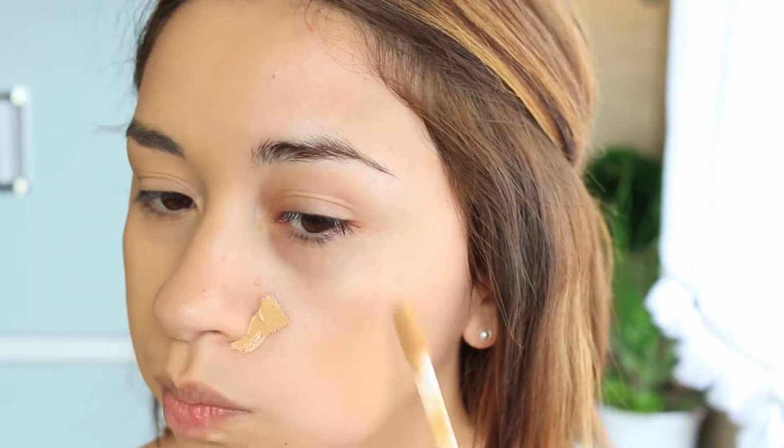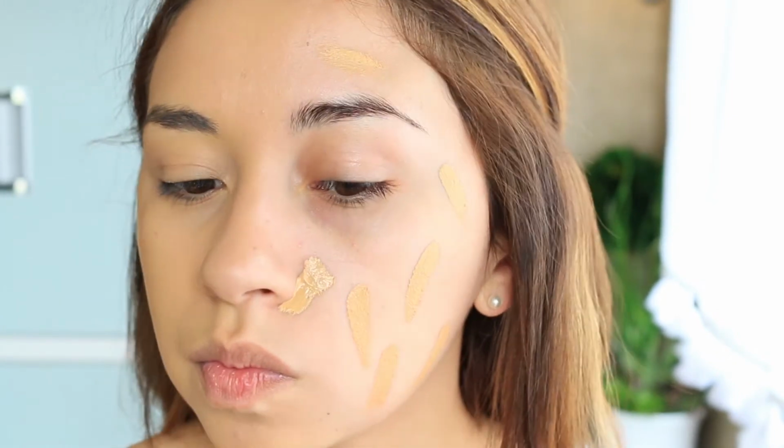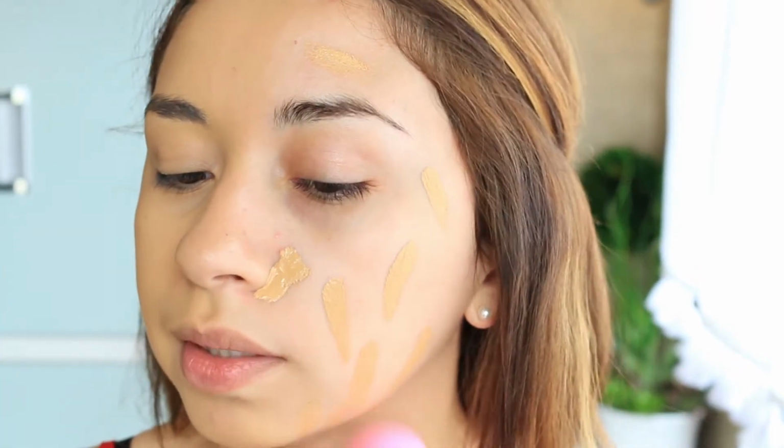I'm going to do the same thing. See, I have the redness right there. Ooh, too much. And I'm gonna use my beauty blender to blend it out.